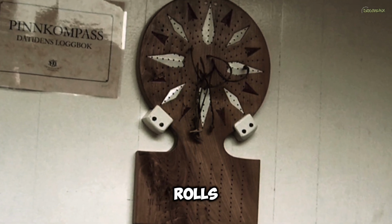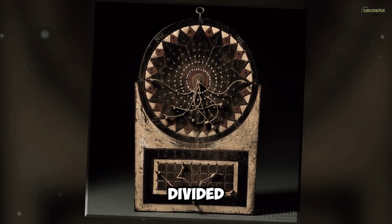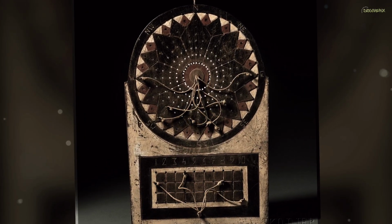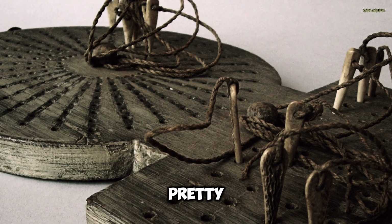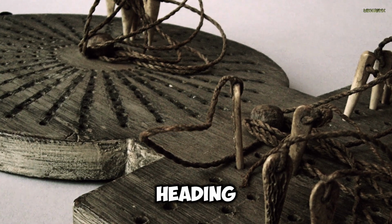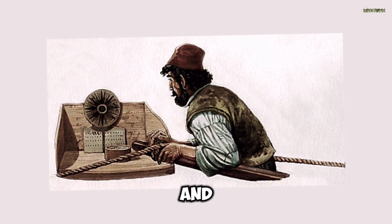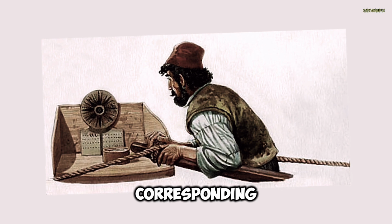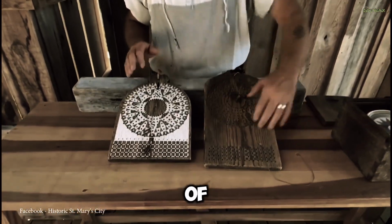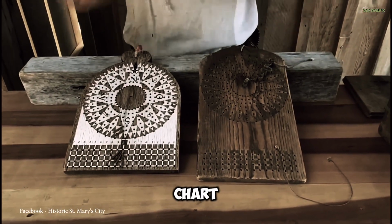Below this are 2 rows of holes that are used to record the ship's speed. The top row is usually divided into half-hour increments, while the bottom row records the speed in knots. Using a traverse board was pretty straightforward, and every half hour the ship's helmsman or navigator would note the ship's heading and speed. A peg would be placed in the hole on the compass to show the direction, and another peg would be placed in the hole corresponding to the ship's speed. Over the course of the watch, these pegs created a record of the ship's course and speed, which could then be used to plot the vessel's position on a chart.